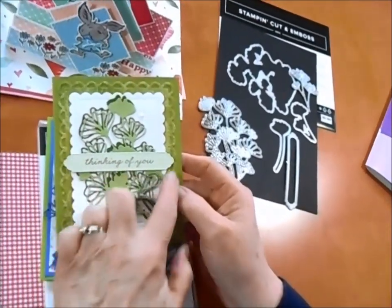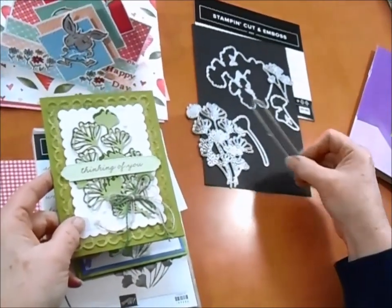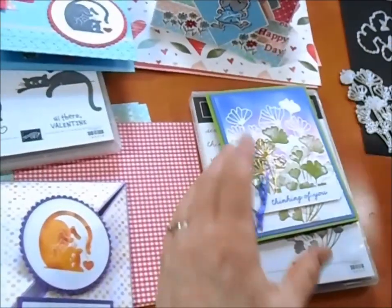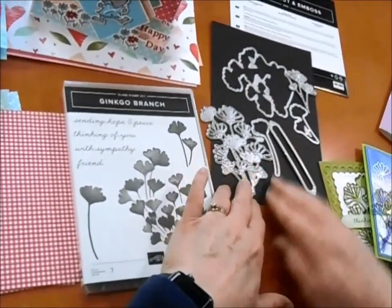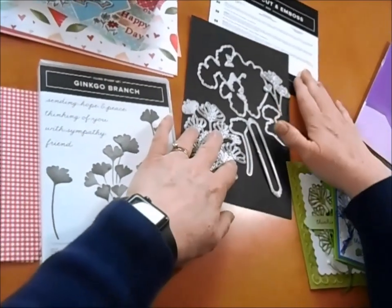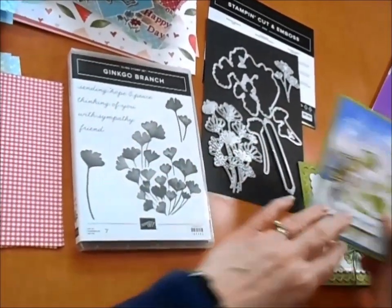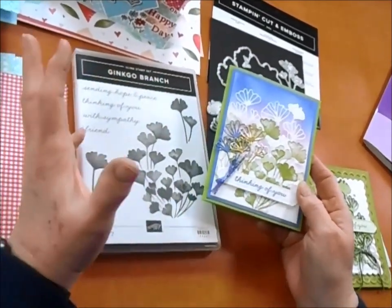And I just want to do a shout out for this particular shape. That's one of the shapes in this dies set that does a fantastic job framing out the greeting. Now, the wonderful thing about the Ginkgo dies here is that both the stamp set and the dies are 60% off now. Just a fantastic deal, something that you'll really want to add to your collection if you like the artistry of this particular leaf.